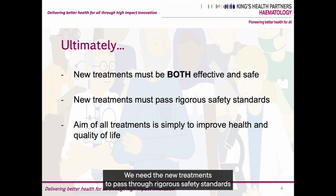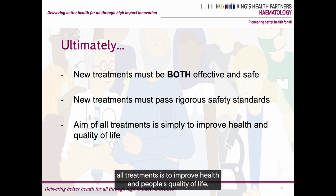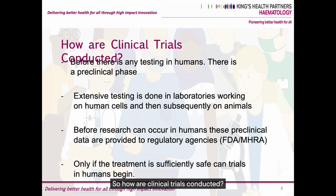We need the new treatments to pass through rigorous safety standards, so no one is given anything that is going to cause them harm. The aim of all treatments is to improve health and people's quality of life. So how are clinical trials conducted? Before there is any testing in humans, there is a pre-clinical phase. There's actually quite a lot of phases that it goes through. Extensive testing is done in laboratories, working on human cells, and then subsequently on animals.